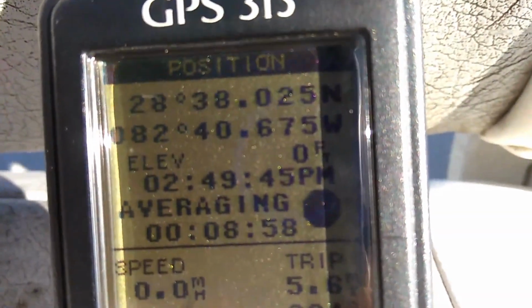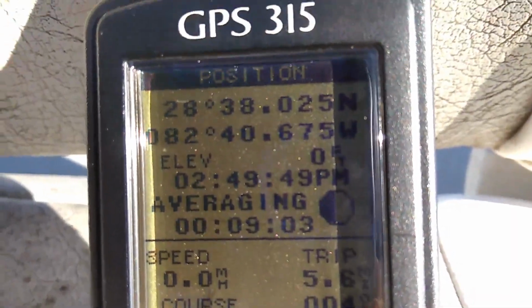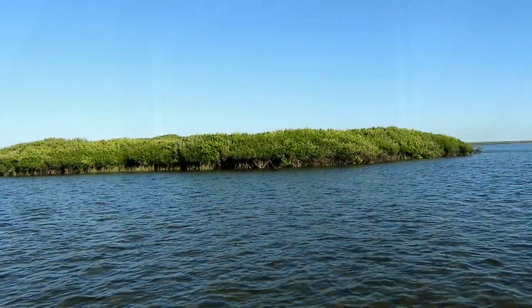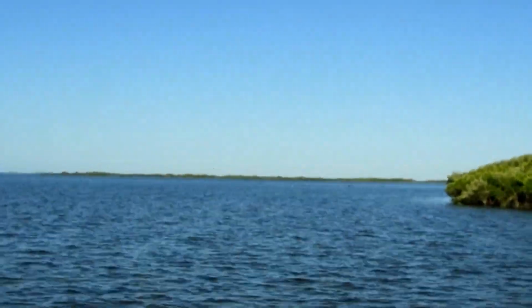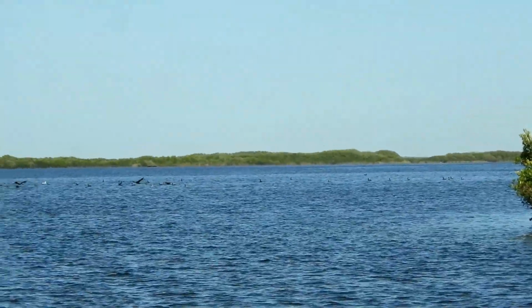Let's see if we can get on there again. Picture of them, Dave. What's that? Let me take a picture of that. Of the GPS coordinates? Yeah, I'm gonna. So here, I just took the coordinates to this island, and then what I want to do is zoom in here to this land east of this island.